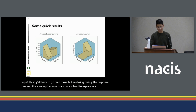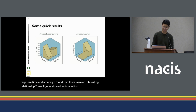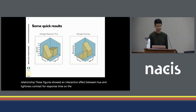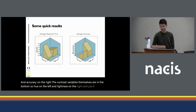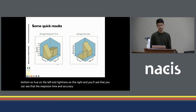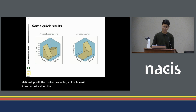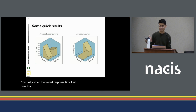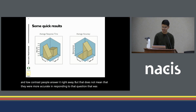The response time and accuracy, I found that there was an interesting relationship. These figures show the interaction effect between hue and lightness contrast for response time on the left and accuracy on the right. The contrast variables themselves are on the bottom, so hue on the left and lightness on the right. You can see that response time and accuracy have an inverse relationship with the contrast variables. So low hue with low contrast yielded the lowest response time, i.e. the quickest response time. So when you have a map with low hue and low contrast, people answer it right away. But that does not mean that they were more accurate in responding to that question. That was an interesting thing I saw.